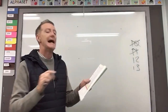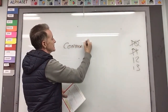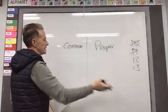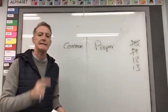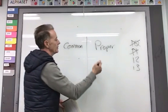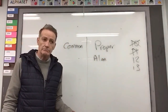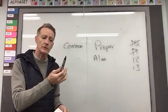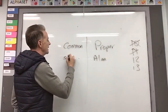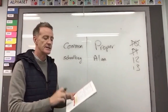All right, let's have a look. So these are common nouns on the left, and these are proper nouns on the right-hand side. First one is Alan. Alan is a boy's name, so it is a proper noun. Number two, a school bag. It's like a book or a marker. It's a common noun. So a school bag. All right, let's move on to the next one.